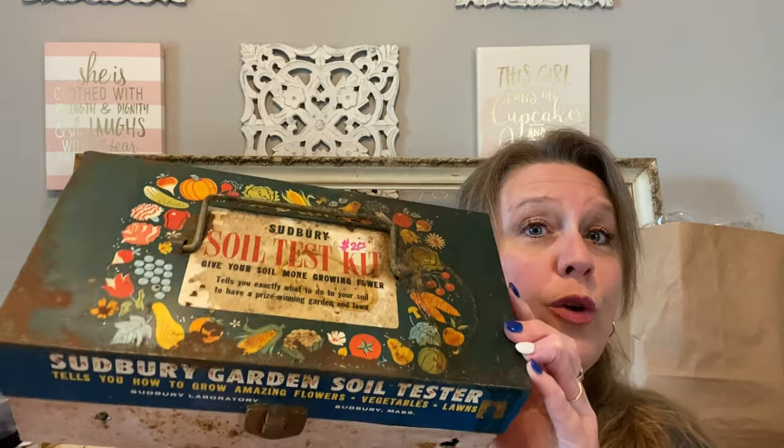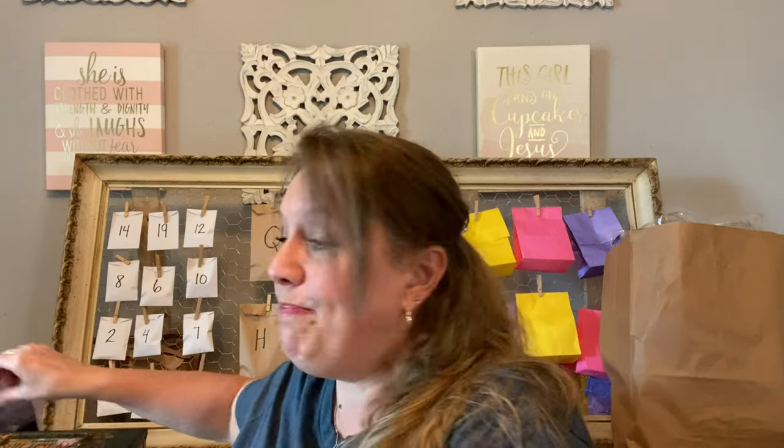Now I am gonna give first dibs to the person who emailed me about it, but if they are not interested in it once they see the condition, then I will bring this to either my booth or a live sale. But this is a pretty cool little kit. So I did get that one. Let's move that out of the way.